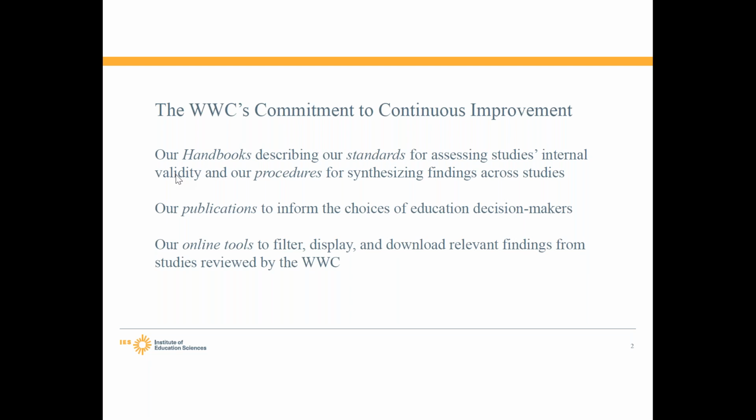And in addition to our major publications, such as our practice guides and our intervention reports, we also seek to make tools available on our website. And these include tools for filtering through our study reviews or our publications, different tools for displaying findings from studies or behind intervention reports, and also tools for downloading and extracting relevant findings that researchers and others interested in those findings can download and analyze themselves.